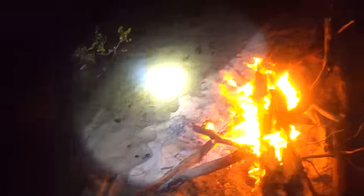That water is getting awfully close to our fire. All right, the moment we've been waiting for all night, the tide has now started to drop, which is good. It was amazing how close it got to the fire. It was literally lapping at the fire.